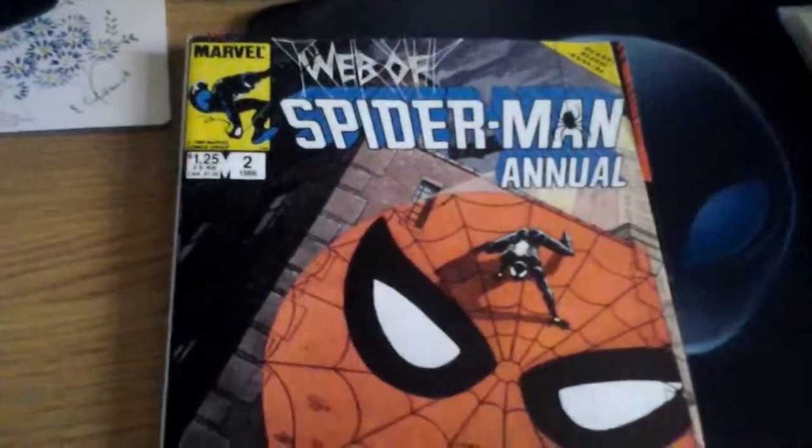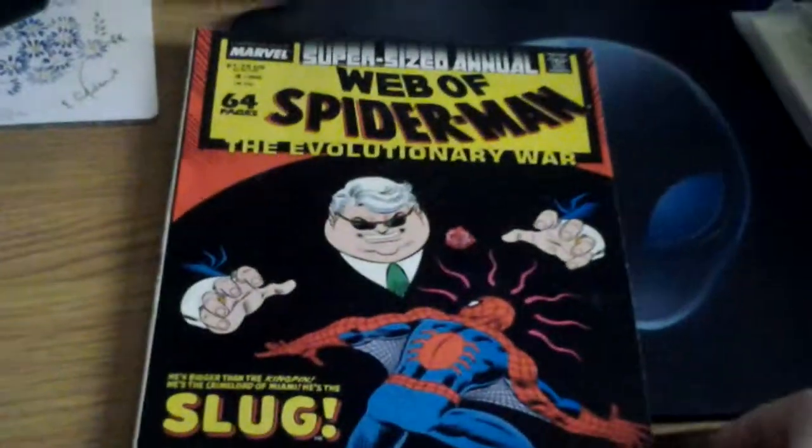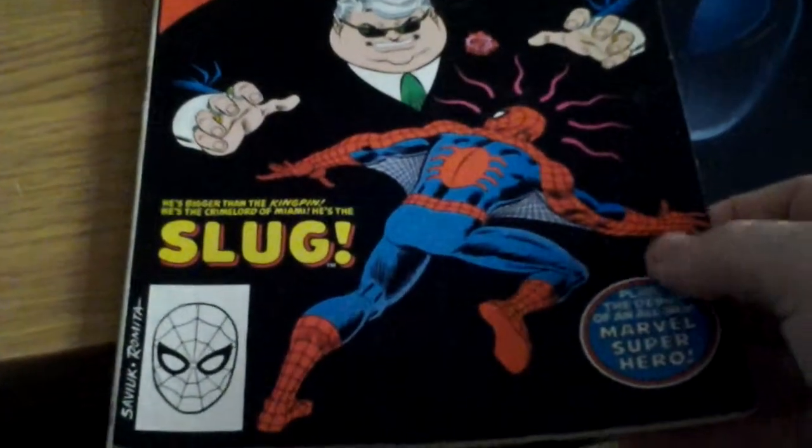99. Web of Spider-Man Annual 2. That is a very cool front cover. And Annual 4, which is very weird. So the ones I already have. Let me just bring out the pile here.